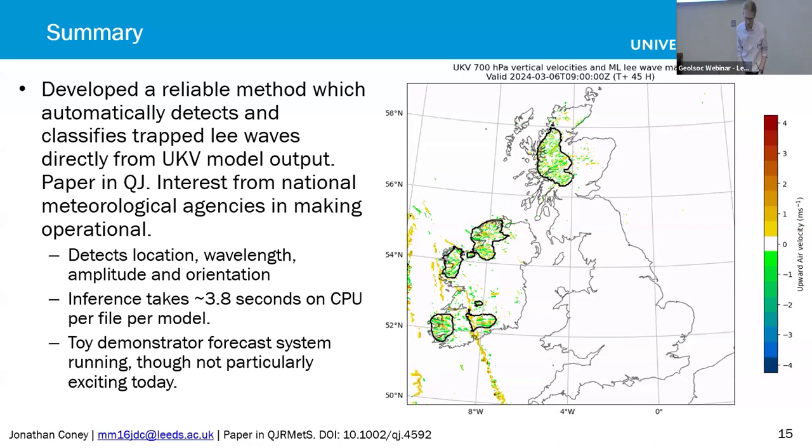Thank you, Jonathan. I was going to ask, lee waves are caused by the mountains, which we know they're not going to move. I wondered if you had ever tried this on a different model, maybe over a different area or a different resolution, and whether your technique still works in the same way or whether it's very specific to UKV over the UK.